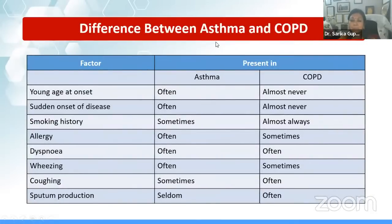Okay, so what is the difference between asthma and COPD? Asthma is more common at a younger age with sudden onset of disease, smoking associated but not always. Allergy is A for A. Allergy is characteristically associated with asthma. It will present with breathing difficulty, wheezing, and sometimes, very rarely, cough and sputum. COPD is a disease of adulthood. It is not a sudden onset disease. It develops slowly over a period after exposure to pollutants or cigarette smoke.